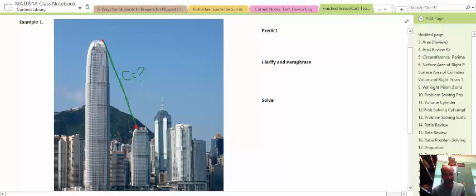Well, luckily we know how far apart these two skyscrapers are. This distance across here, which I'll put in a different colour, straight across here, the distance that the buildings are apart is known. It's 26 meters. The distance vertically is known as well. Vertically we have 91 meters. Those two lines create a right angle triangle. So we can start solving the problem.